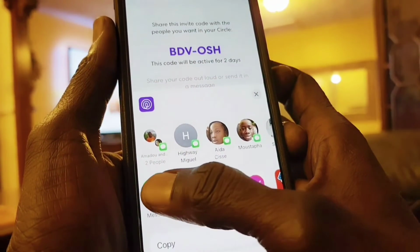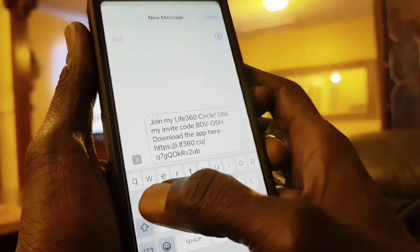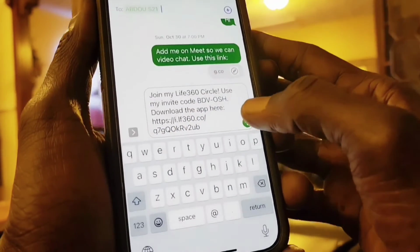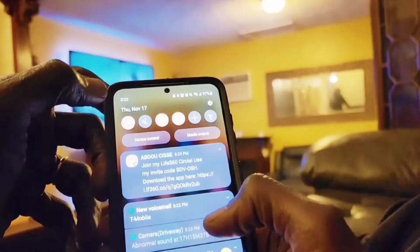All you have to do is go to your App Store and search for Life360, or go to the Google Play Store for Android and search for Life360. As you can see here, I sent myself a text message, and then I'm going to take my Android phone to accept the invitation.